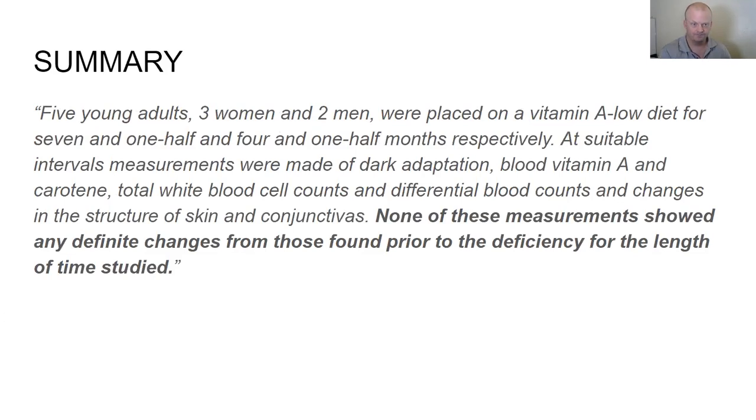From the summary section, 5 young adults, 3 women and 2 men, were placed on a vitamin A low diet for 7.5 and 4.5 months respectively. At suitable intervals, measurements were made of dark adaptation, blood vitamin A and carotene, total white blood cell counts, and differential blood counts and changes in the structure of the skin and conjunctivas. None of these measurements showed any definite changes from those found prior to the deficiency for the length of time studied. So we now have papers a year, 2 years, 7.5 months.